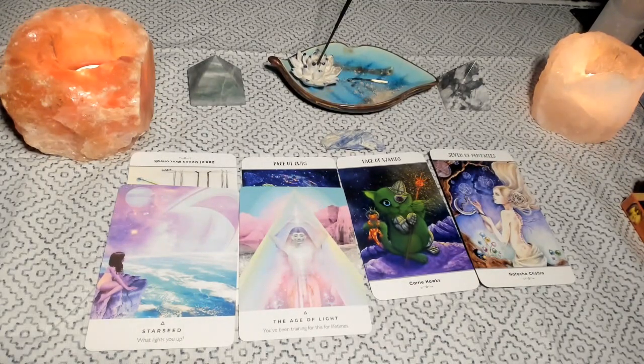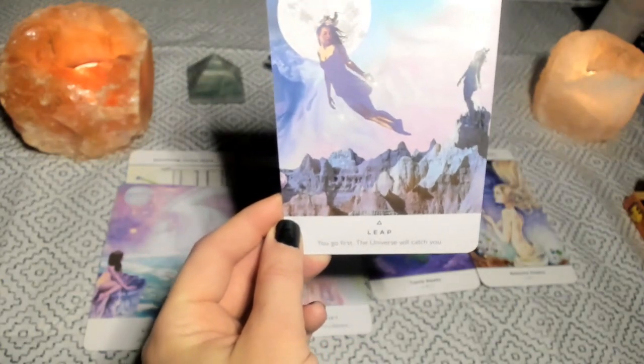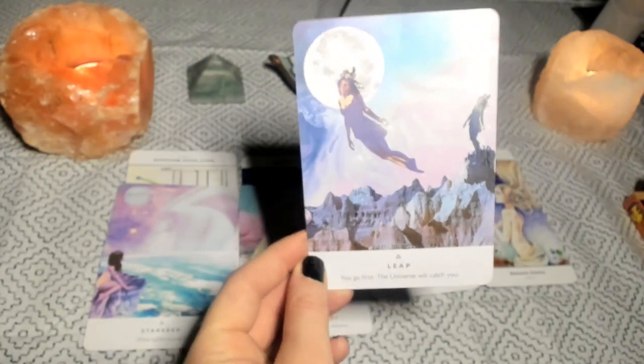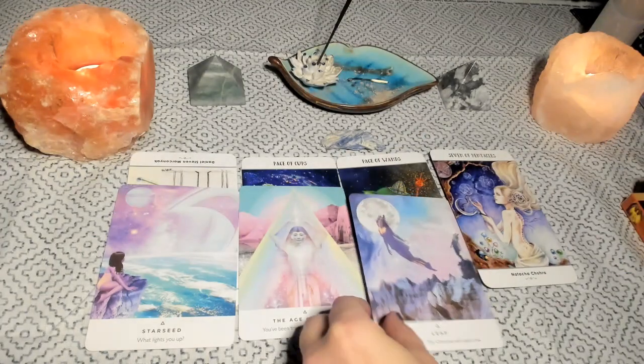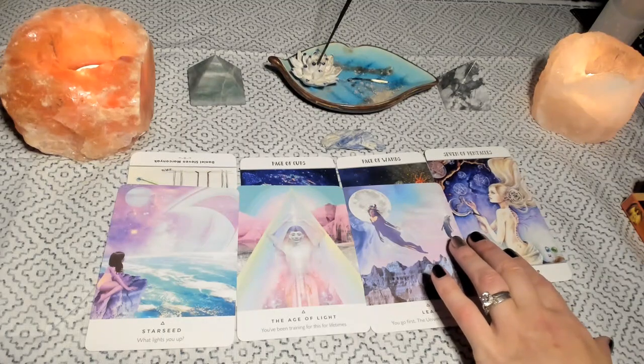With the Page of Wands, I got leap. If you can see that. It says leap. You go first, the universe will catch you. Go ahead, go full speed ahead, but don't forget to stop and routinely check in with yourself.